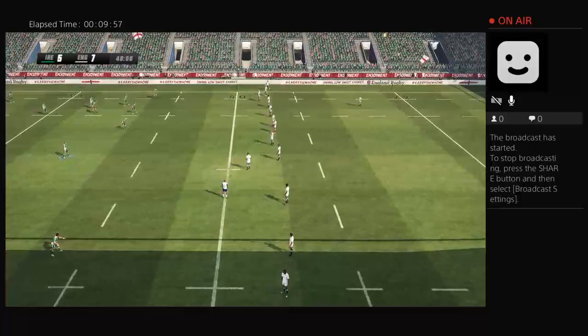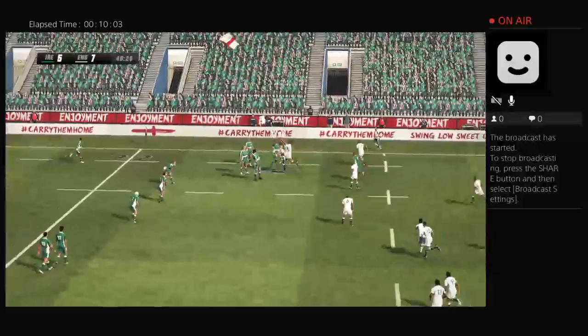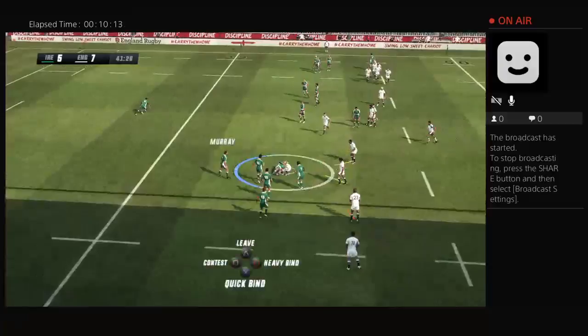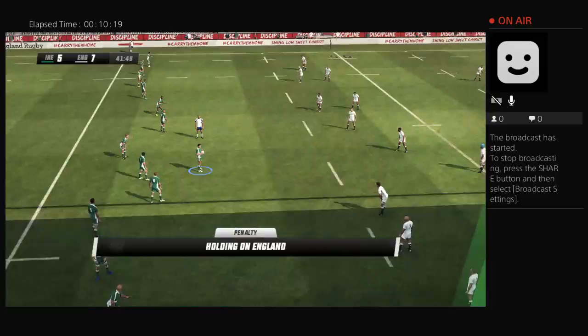So, the kickoff is made. Kickoff nicely taken in. And he stopped in that one. He's having a go at the ball. James Haskell shows great strength to get through that one. Not releasing. Not letting go. Oh, he's got his hand out here. Penalty. He knows better than to do something like that, and now he's given away a penalty.